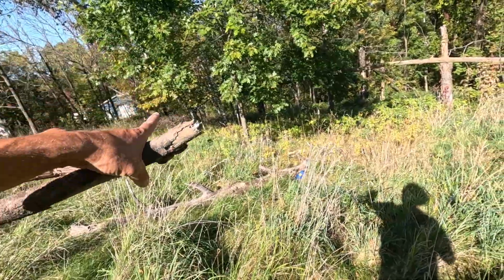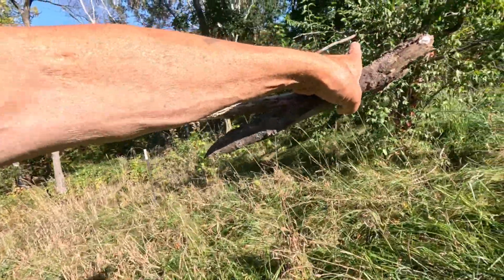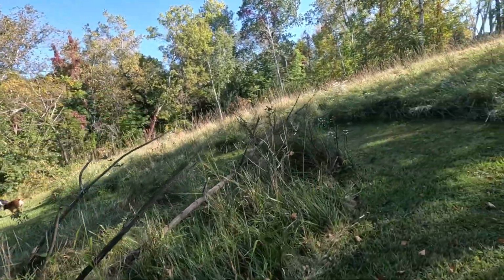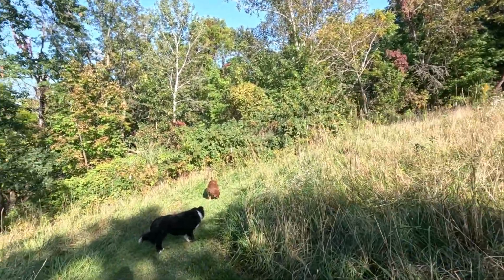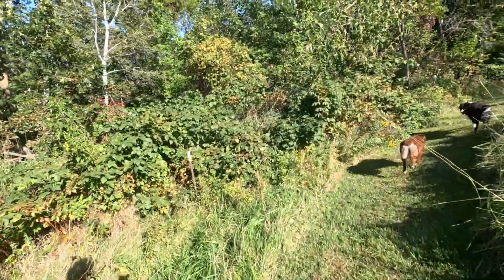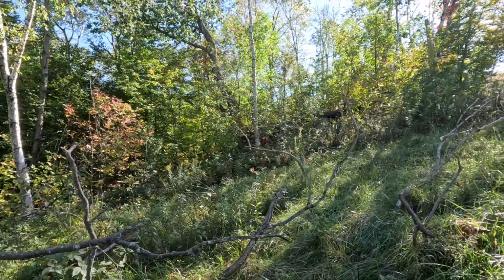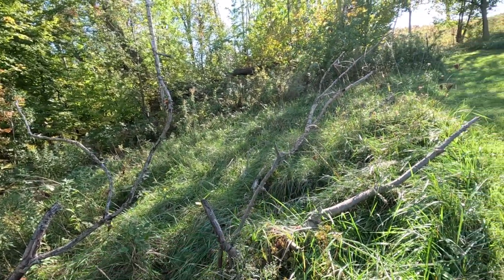So we have 1 back there, 2, 3, 4, 5, 6, and I believe there's just one more, so I think there's 7, but we'll check on that. Come on, ladies. 6 and 7. There's a massive oak that fell in the woods right there, but I don't think I'll be able to get any of that. It's too high off the ground. So 7 in the north pasture.